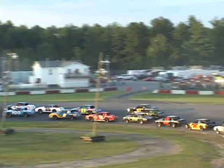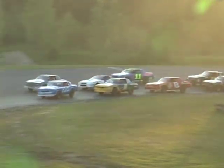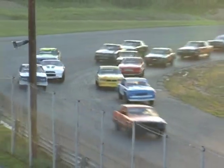Keith O'Neill in the 0 back out front. And a black flag for Kenny Davies. A lot of problems with that right rear tire. It's down completely flat. Keith O'Neill leading the way. Robert Gordon coming in second.